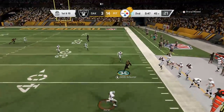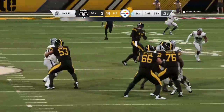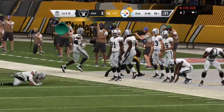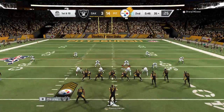They'll find Smith-Schuster. That's complete. That's good for 21 yards on the catch and run. So in the second quarter, he's already up over 100 yards receiving now. And isn't 100 the magic number for a really good game for a receiver? So he's got a chance to really shatter that and have a profound effect on this game.